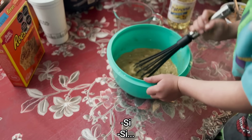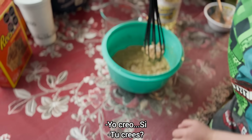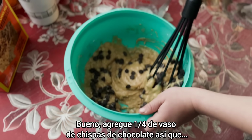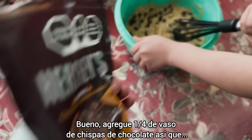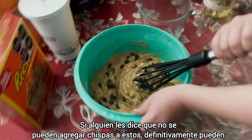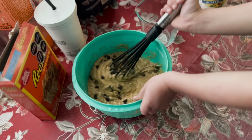Yep. Yeah? Should we put some chocolate chips in it? Think so. You think so? Yeah. Okay, let me grab some chocolate chips. Okay, I added about 1/4 of a cup of semi-sweet chocolate chips. So, also, if somebody tells you that you can't add chocolate chips to one of these box cakes, you absolutely can. Don't listen to them.